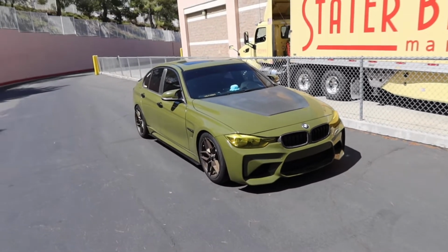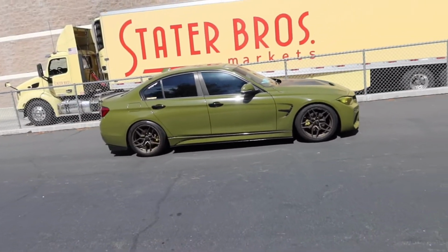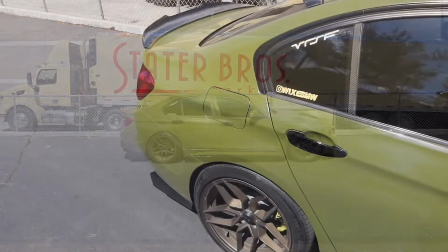But man, this car, I love this car. Such a fun daily. If anyone is looking for a first car that's not too expensive, I definitely recommend getting a 328i. It changed the whole look of the car.